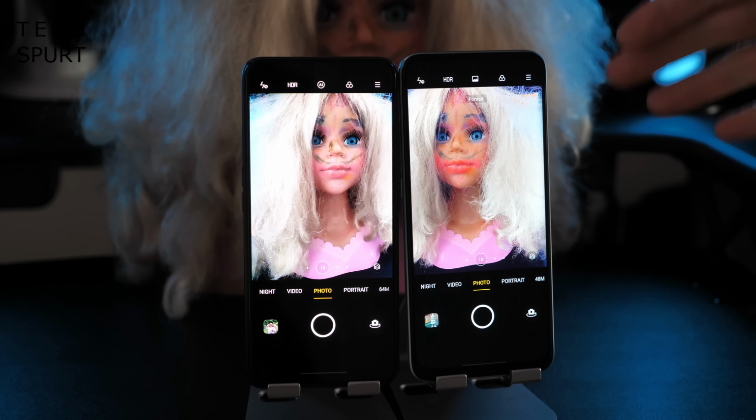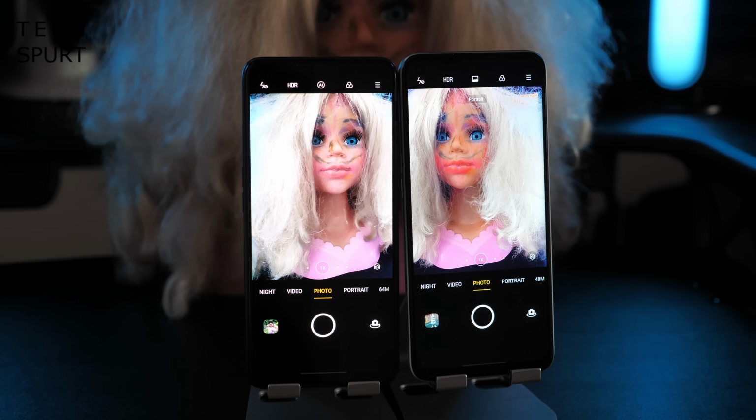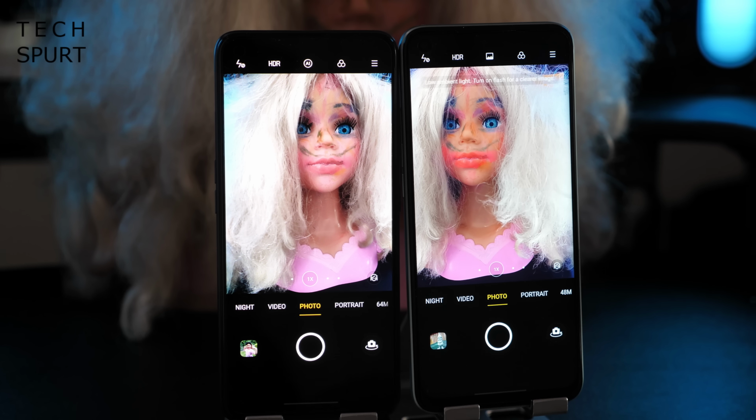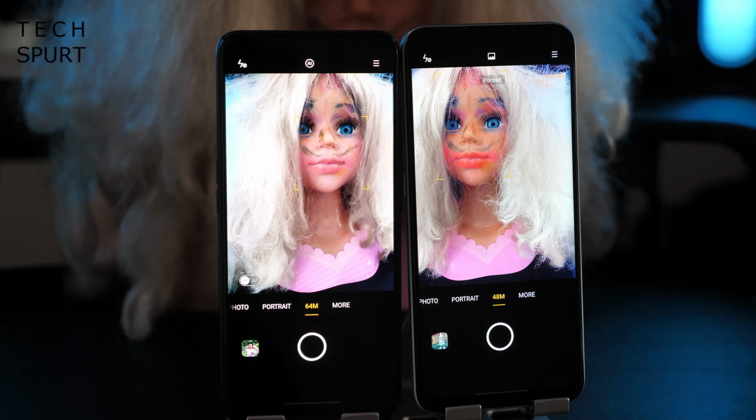However, the standard Realme actually shoots at 12 megapixels by default, whereas the Pro with that 64 megapixel sensor shoots at 16 megapixels by default. They use pixel binning just in order to brighten up an image and make things more balanced in HDR situations. That said, if you want to, you can bump up to that maximum resolution on both of these smartphones for a bit more detail packed into your final photo.